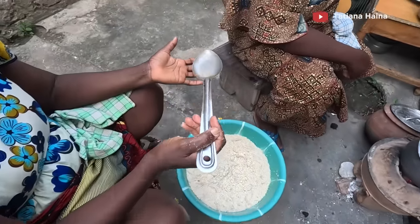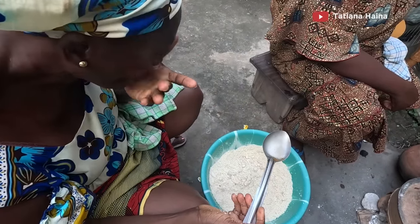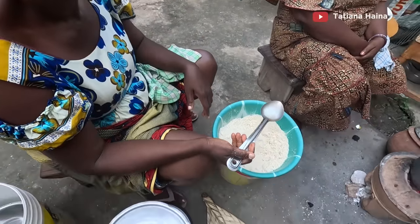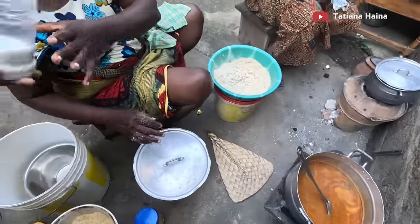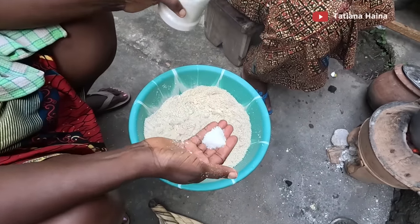About to taste to see whether the salt, the spices and everything are sufficient. If not, she'll add more. If there are any more changes she'll make here. So you add more salt. So instead of adding the salt to the soup, she's adding it to the gari.